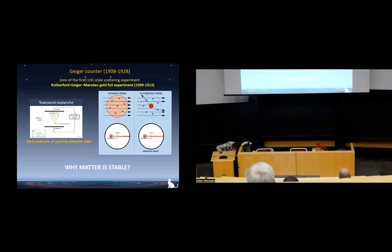And they concluded that the nucleus was actually very, very small compared to the size of the atom. You can estimate the size of the atom: just take the volume and divide it by the number of atoms you have there. It will be the size of the atom. So the nucleus happened to be very small. And this was the conclusion. And this conclusion was troublesome.